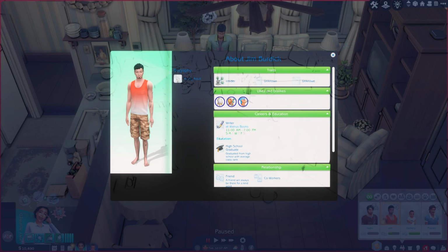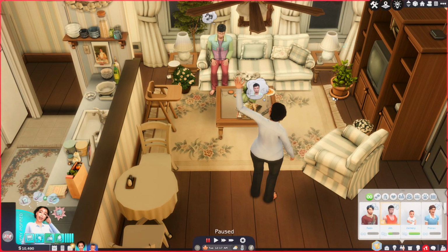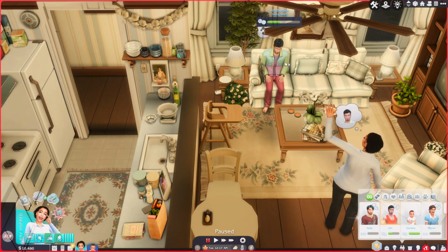So we don't know too much about him except he's into clubs. And then what? He likes fitness. He doesn't like the color green. He likes preppy fashion and polished fashion. And he's a coworker, festering grudge. Jim's sentiment about CeeCee, he thinks she's immature. How dare you? She thinks he's reasonable. I don't think he is. I think he's a jerk. All right, well, you can leave. Can I tell you goodbye? You can get out now.